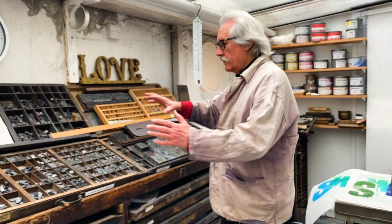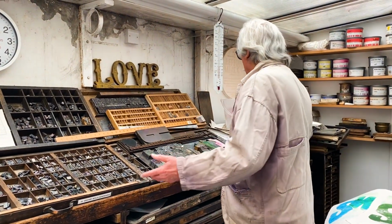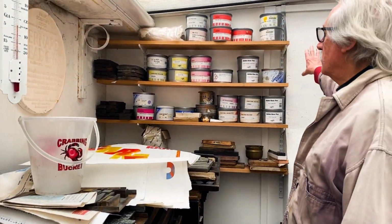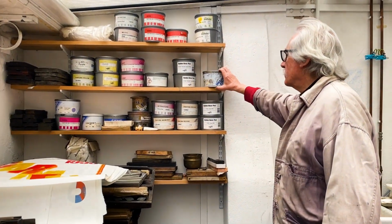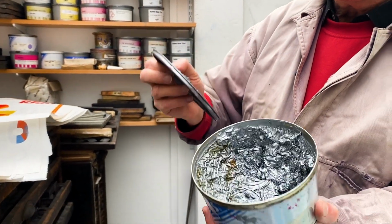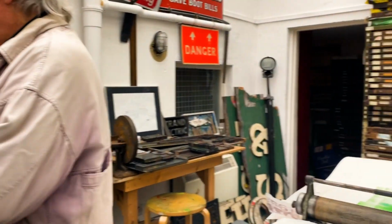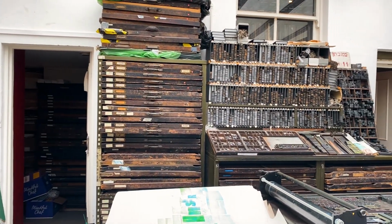And all the paraphernalia that comes with letterpress stuff. Odd fonts, odd blocks, odd sorts. Inks on there. Some of the inks I've got come in these kilo tins. 1 kilogram. Solid, but underneath it's good ink. And I've had some of these inks for years. Some of them are very new, I haven't opened them yet.